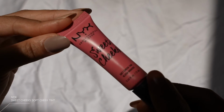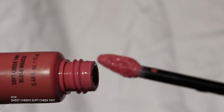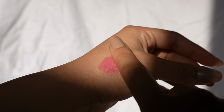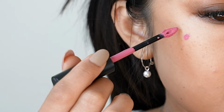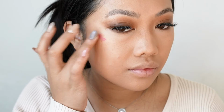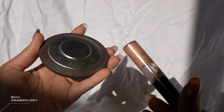So the final steps for me are then blush, highlighter and lips. Starting with blush, this is the NYX Sweet Cheeks blush. It is fairly harsh, so I only use like 2 dots of the product and I lightly tap it using my ring finger. But yeah, you have to be really careful with this product because it's super pigmented.